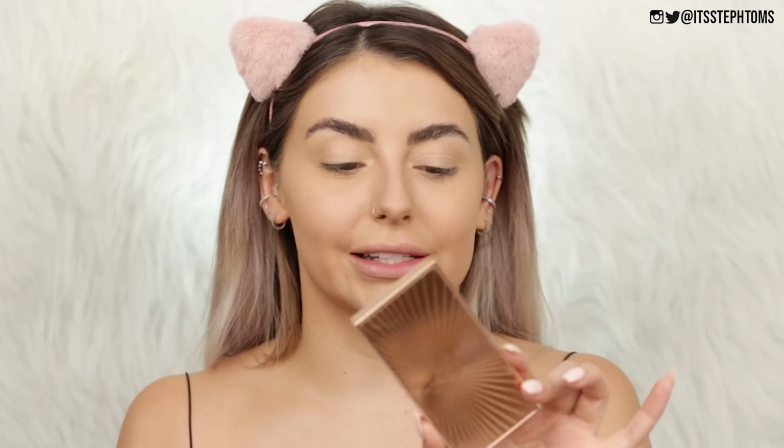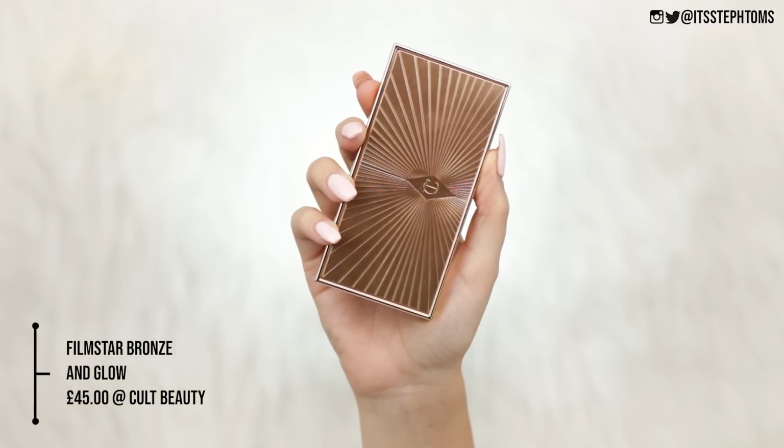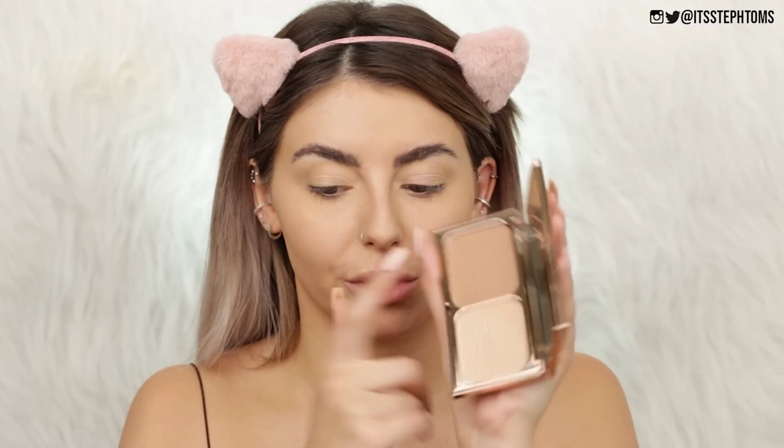So now, just opening it up. I've wanted this for so long. This is probably one of the most well-known Charlotte Tilbury products. It's the Film Star Bronze and Glow. So it looks like this. We've got a contouring powder and then a highlighter. I've just heard so much about this. Oh, that looks pretty. I'm not expecting it to be the most blinding highlighter of my life, but that looks pretty. And then we've got the Sculpt shade here.